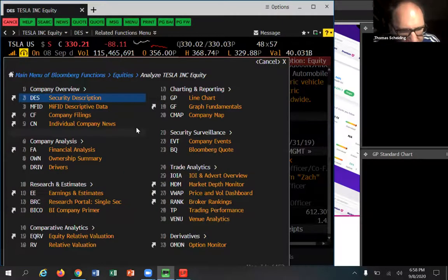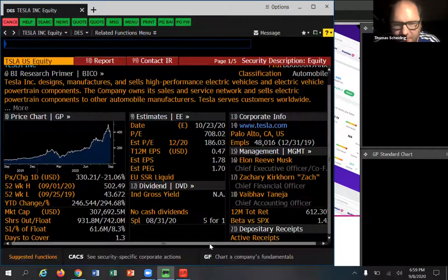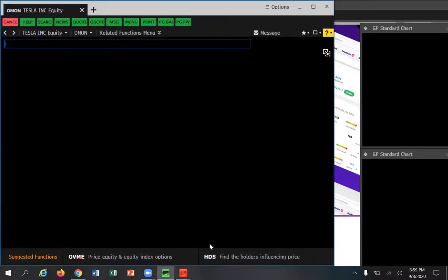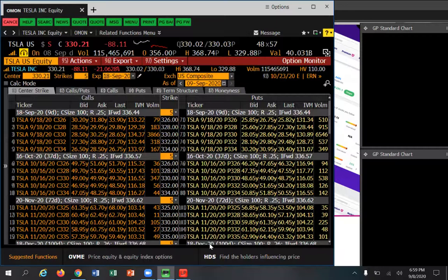Okay, now let's go. I went into the related functions menu. Now I can start to look at the trade analytics, and I can look at the derivatives and the option monitor. They just had a stock split? They did. When did we see that? Like a one for five?